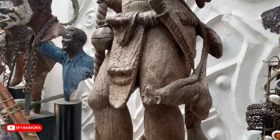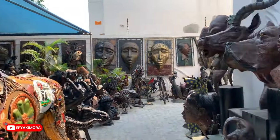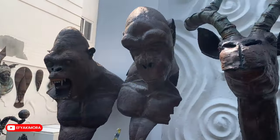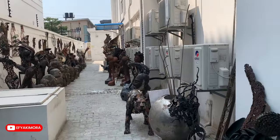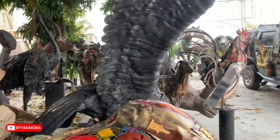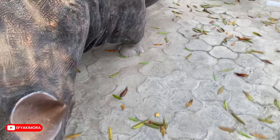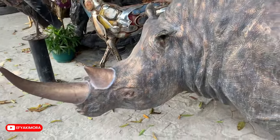Those are some of the things that you want to see. All these are outside, they're not inside. These are the things that you're going to see outside. So, is this crafted or what? So huge.